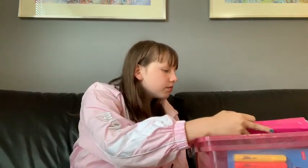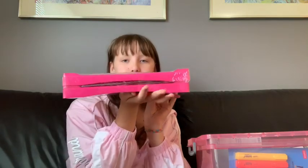Next, here's a USB. This one's by Kingston Technology at 16 gigabytes. Here, it said two locker shelves, so they're pink. There they are.